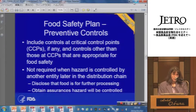So again, a difference here in a food safety plan and a HACCP plan. The HACCP plan addresses critical control points. The preventive controls or food safety plan goes beyond that.